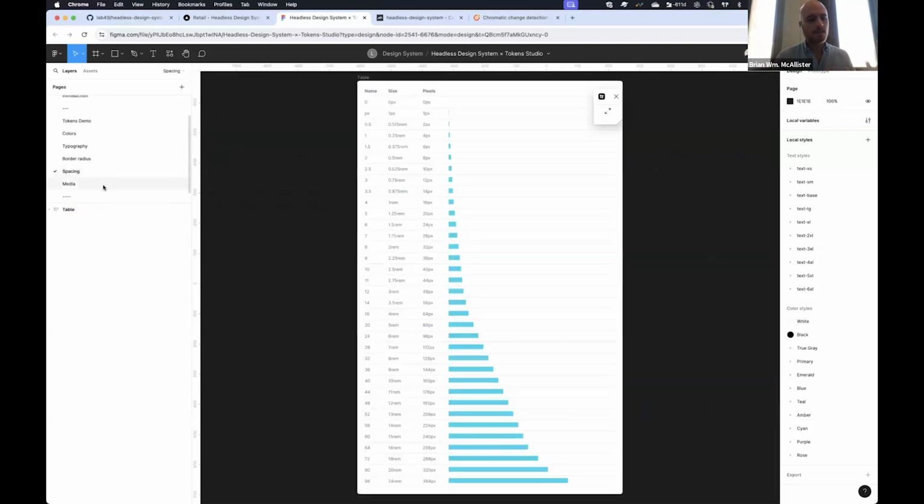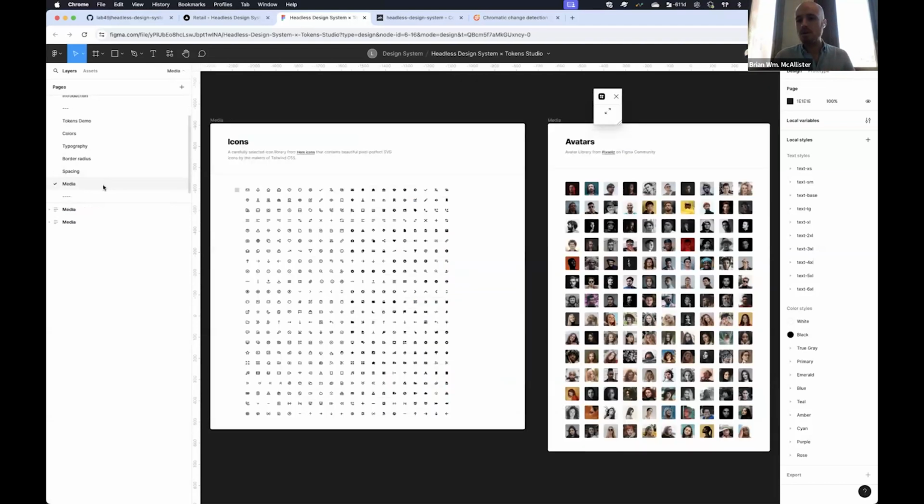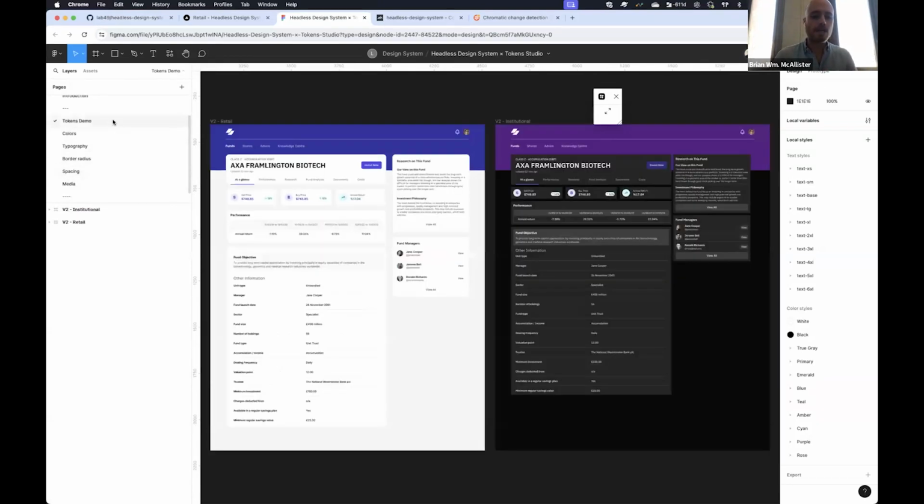This is a demo, and this is a subset of what you would expect in a design system that you would use in production. But a lot of the typical things that would be defined as tokens are here. So we have a color palette, we have type styles, we even have icons and avatars here as assets that we can use inside of our application design. And you're seeing elements of these show up inside both of these designs.